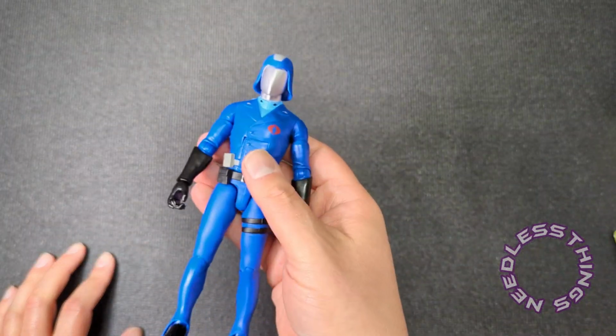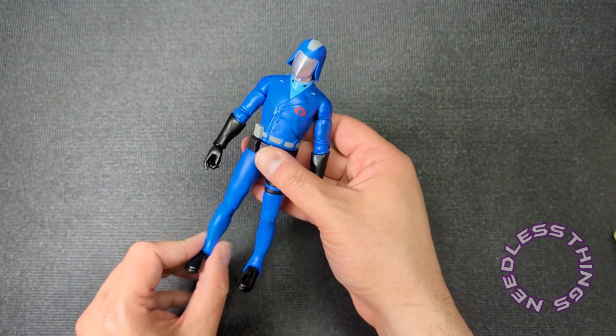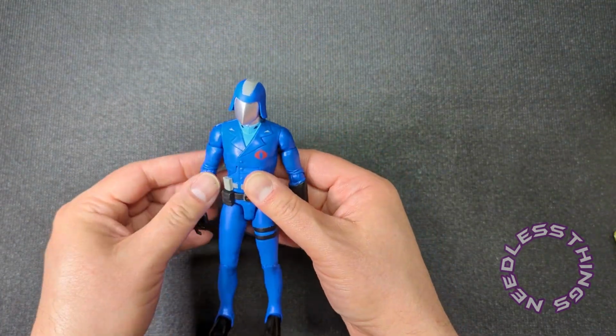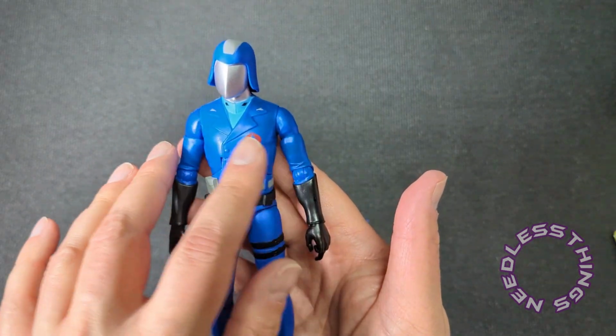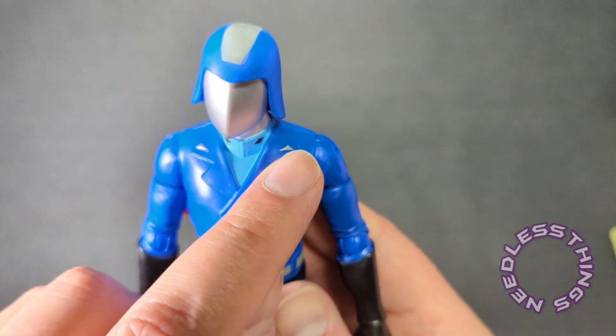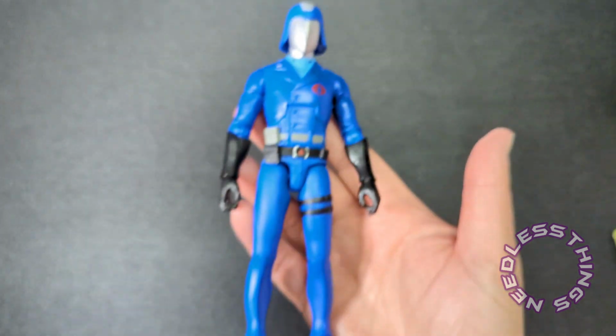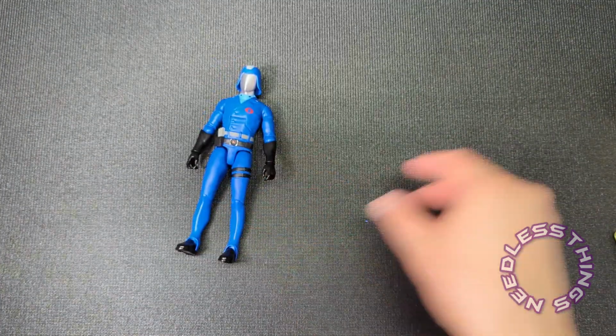Okay, so proportionally, Cobra Commander looks absolutely great. He's got his kind of skinny legs, his military-looking top. He's got the sculpted parts on his lapels there. This is the Cobra Commander you want.